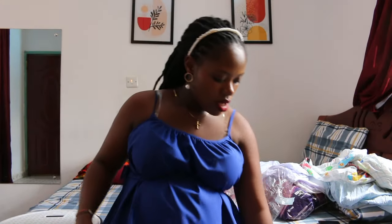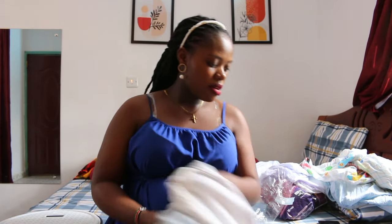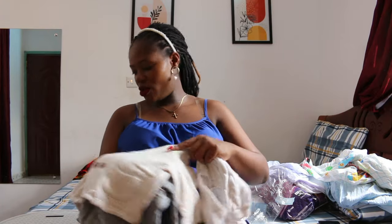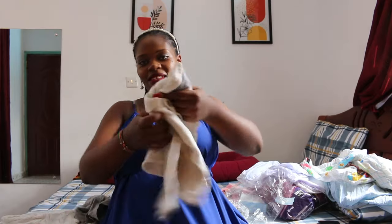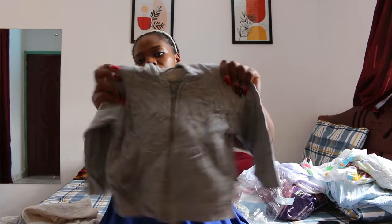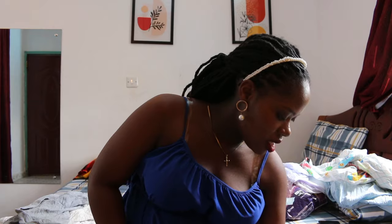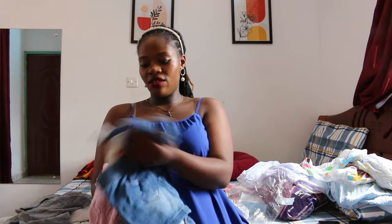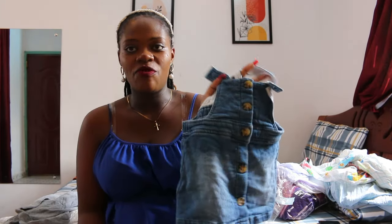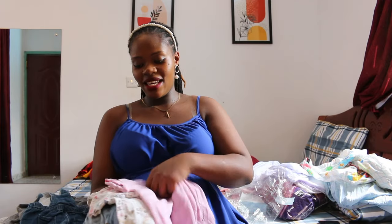Then I bought some sweaters here, which are so cute. They're so small, but they are so cute, guys. Yeah, all these are gonna be washed next week. Then got some few dresses. Maybe I can show you, like this one, which is about to become a favorite of mine. And more sweaters, some tops.